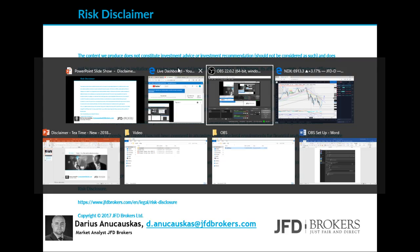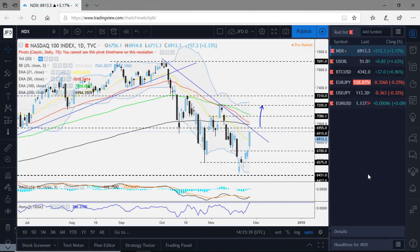Okay guys, so now let's jump into the charts straight away. The first one I want to touch on is Nasdaq 100. I was talking about this one on the 26th, so three days ago, and look where it's getting now. We had a nice run here. It continues to push higher, managed to move above this 21 EMA, shown as the yellow line, on the daily chart, and continues to push higher towards this short-term downside resistance line taken from the peak of the 3rd of October.